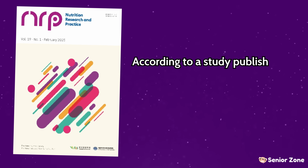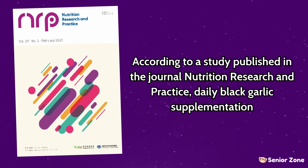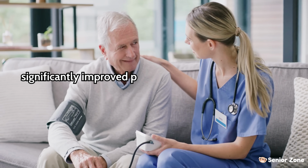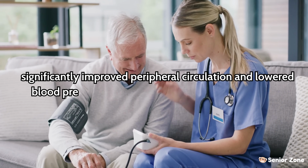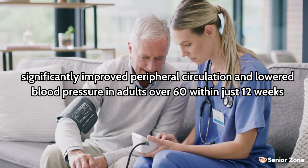According to a study published in the journal Nutrition Research and Practice, daily black garlic supplementation significantly improved peripheral circulation and lowered blood pressure in adults over 60 within just 12 weeks.